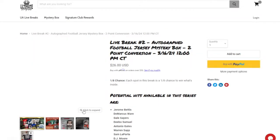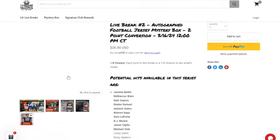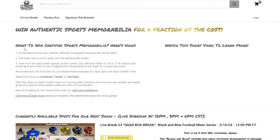Here's the jerseys, guys. A lot of names left in the jerseys as well. The Bus, Jerome Bettis, Antonio Gates. Two guys we pulled already today. Bettis and Gates. Can we pull them in the jerseys? Jason Taylor on that throwback Dolphins jersey. One of the best jerseys out there, that throwback. Michael Vick, the human joystick. Deebo Samuel. Brandon's guy, DJ Moore. He's going to have a big year next year no matter who's his quarterback. Warren Sapp on the Bucs. Secondary headliners, Corey Dillon, Ricky Watters, and Mercury Morris from the '72 Dolphins.